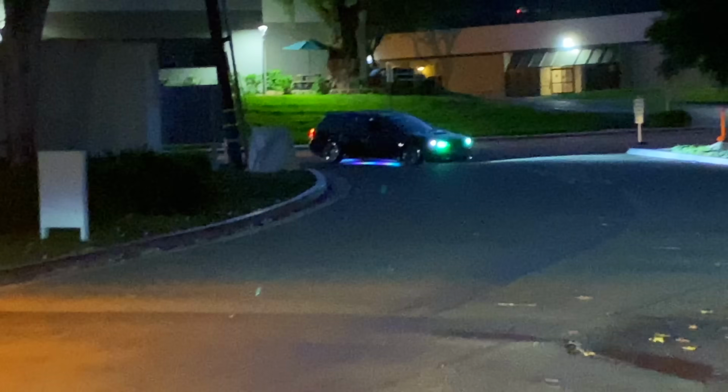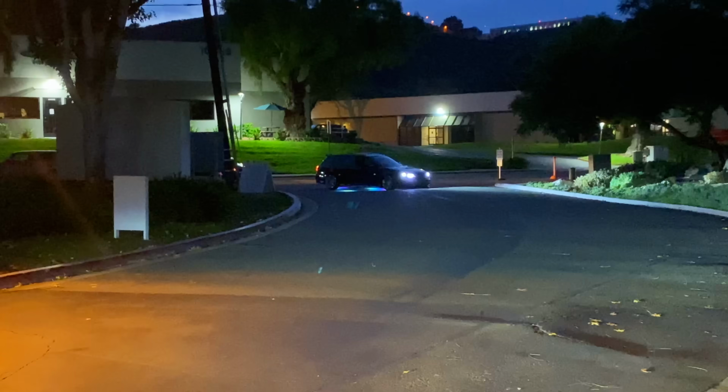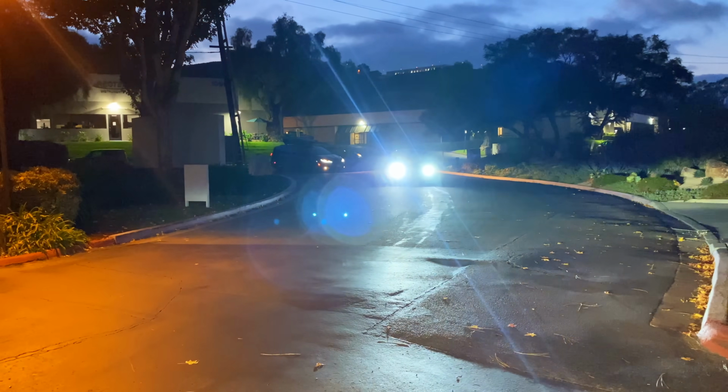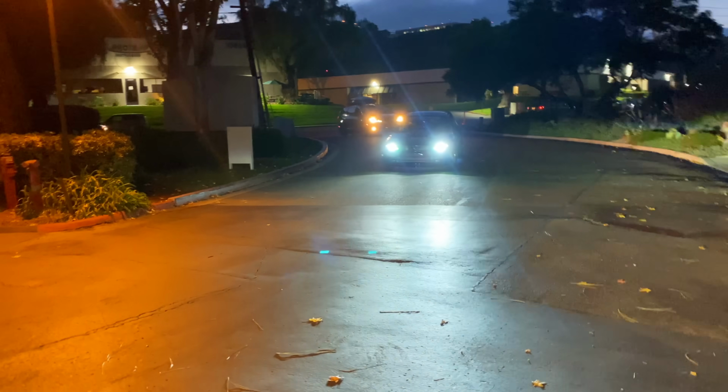Ooh, look at that underglow, baby. That looks good.